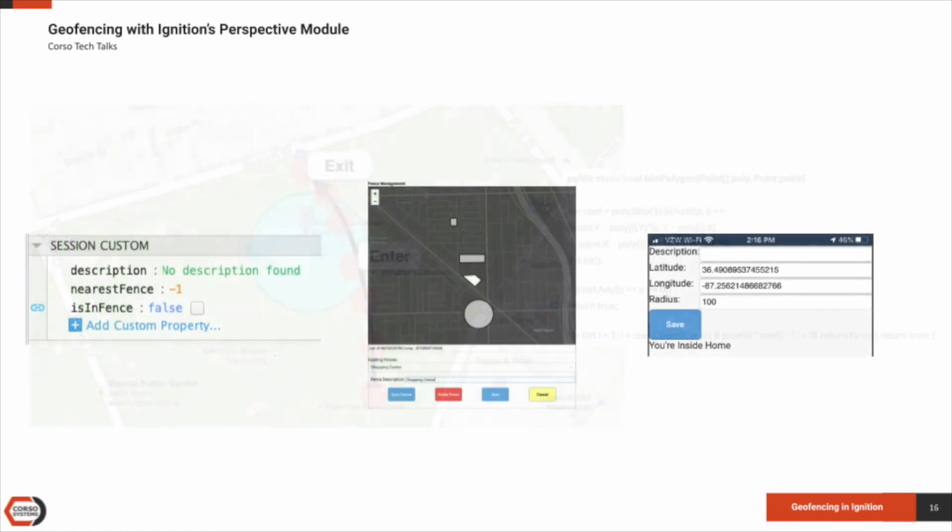In the Perspective app that I developed, we track which location the user is closest to and only perform the math to check if they're inside a particular fence on the closest fence, just so that we're reducing the overhead of the system to calculate all of that. And then if they're inside of a shape or if they're not inside of a shape, we set up a session property that tracks both the closest fence and if the user is inside of that fence or not. And then this runs essentially in real time as the user's location moves on the map. So we're updating that and checking where they are.